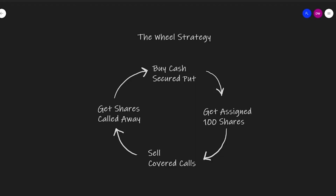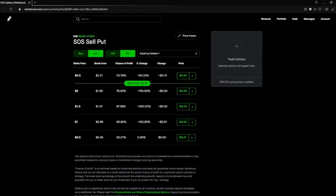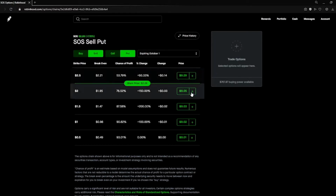Have it in a second. Once you buy the security put and the stock price drops down, you would then get assigned 100 shares of this stock. So you would get assigned 100 shares of SOS. You would then turn around, and I'll have to cancel that. But what you would do is turn around with your 100 shares.